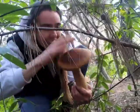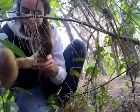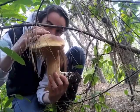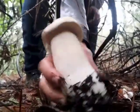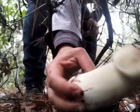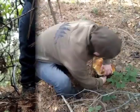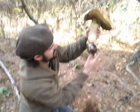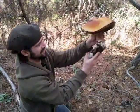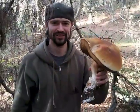That's a nice one. Feels nice and firm still. Look at the stem texture. That is crazy. It's kind of like a skinny stem. We got one. That's grandedulis. Beauty. So amazing, so perfect. That is really cool.